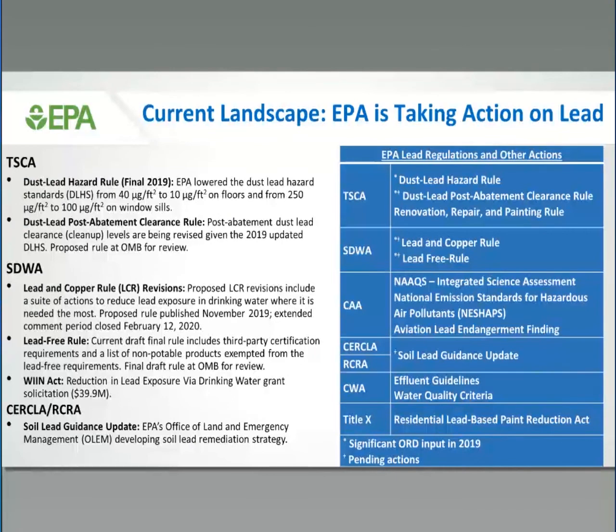So in the current landscape, EPA is taking action on lead. EPA has updated or is in the process of updating rules under TSCA, the Safe Drinking Water Act, and CERCLA, and it's providing significant resources for updating drinking water infrastructure through the WIN Act to reduce exposure to lead. ORD research supports the agency's rulemaking and actions to reduce lead exposure from multiple environmental media. The breadth of regulation that we see here really reflects and reminds us that lead is a multimedia problem, potentially present in soil, dust, water, air, food, and commercial products.